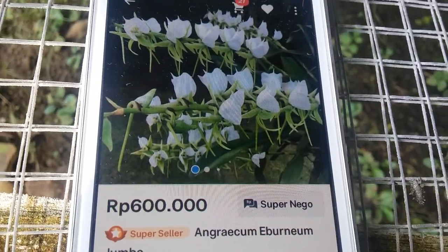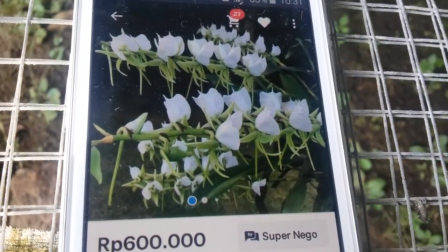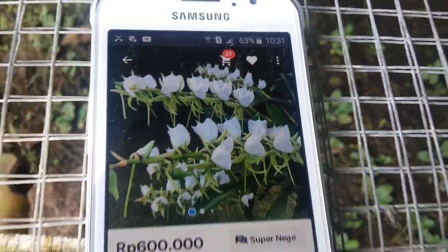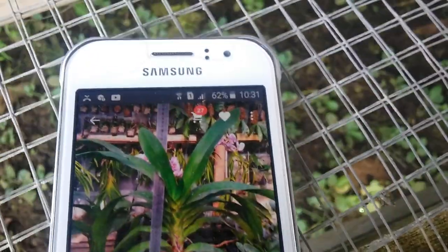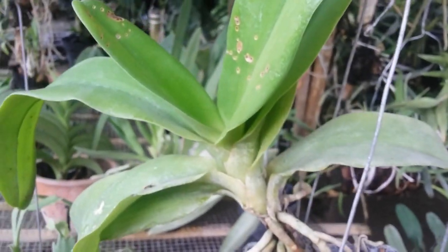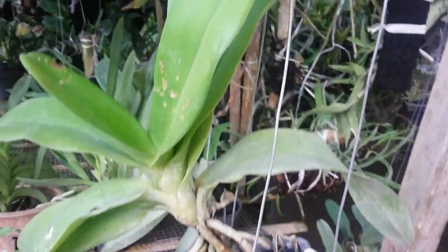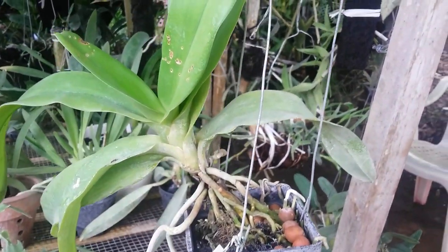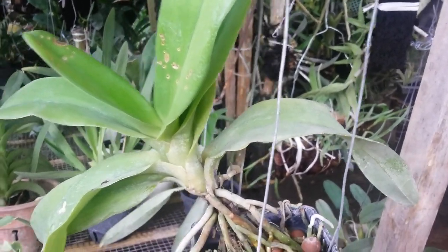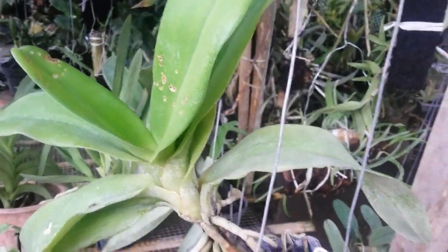Angraecum eburneum, a species orchid native to Madagascar with waxy and fragrant blooms. But in my area, a blooming-size one costs about $40. $40 is expensive because it's hard to find this Angraecum eburneum in my area. That's why the plant is expensive.